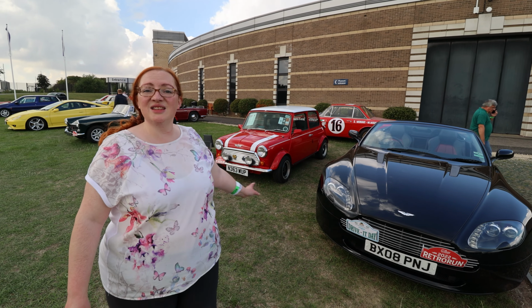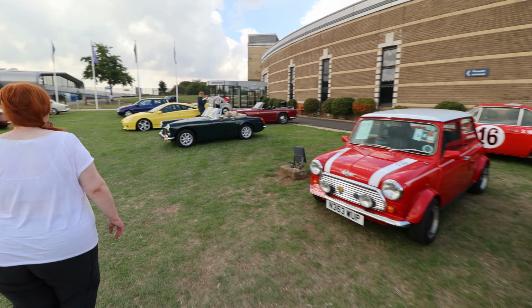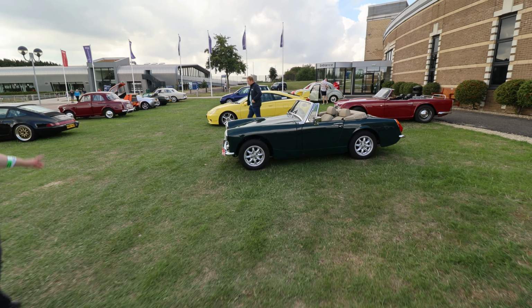There's so many things to see. This Mini, the Aston Martin behind me. Let's look further in. That's a nice colour for the Celica. It's not every day you see a livery like that, is it? Mind you, we wouldn't really see much of that nowadays.